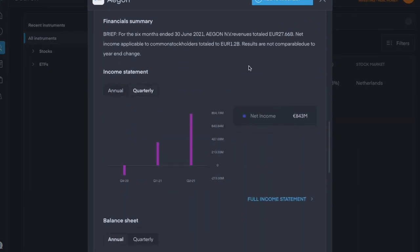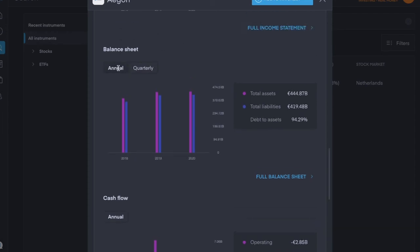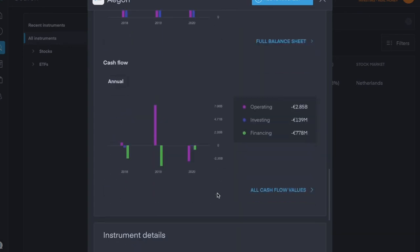So its quarterly net income is 843 million, and over the last year is 44 million. Its quarterly debt to assets is about 94%, and over the last year is also about 94%. And its annual cash flow from operating is negative 2.85 billion, from investing is negative 139 million, and from financing is negative 778 million.